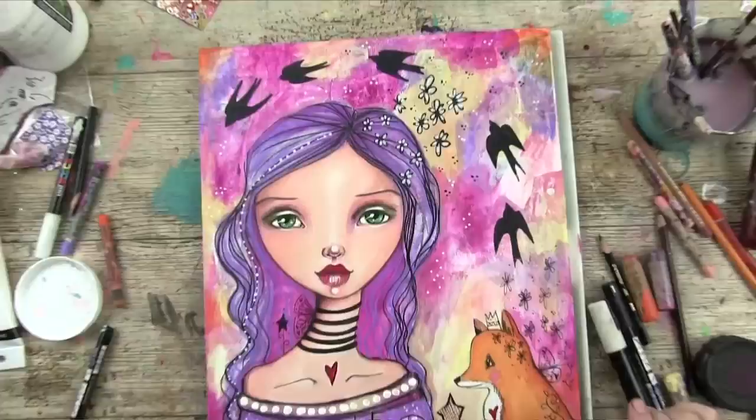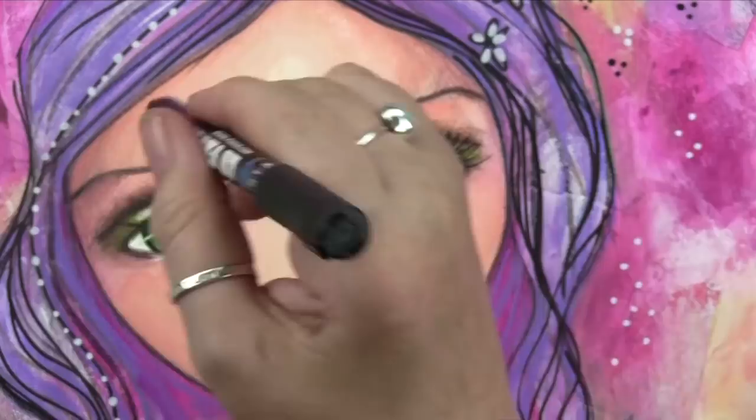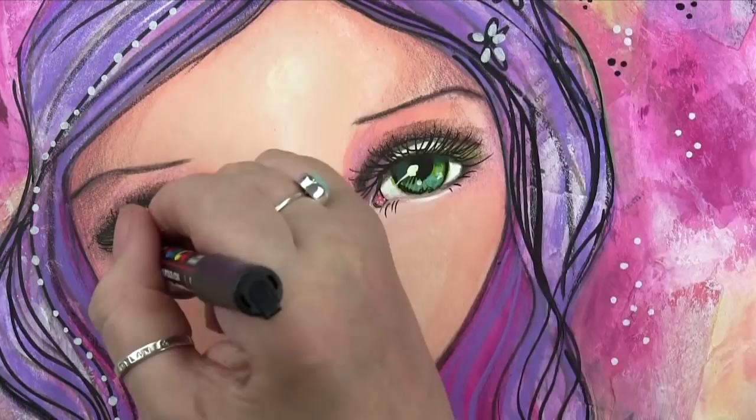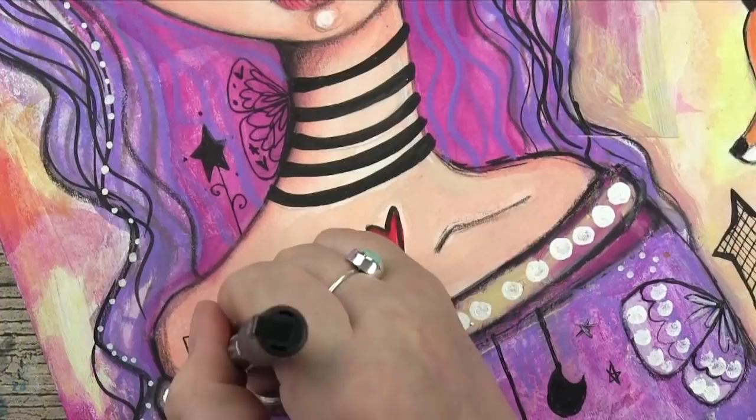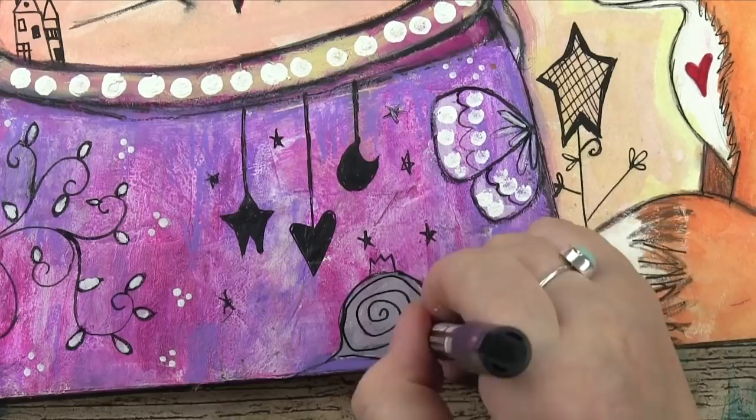So I'm nearly getting to the end, pretty much the end of the painting now, and this is the stage that I start to add the final touches, like eyelashes and other doodles and detail. I'm touching up detail, I'm adding any kind of little houses like this, or I'm refining and defining line work that may have got lost. Here I'm fixing my little snail friend. I love snails so, so much. They're so lovely.